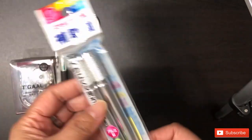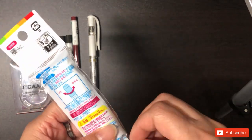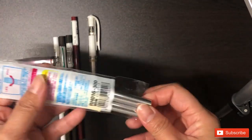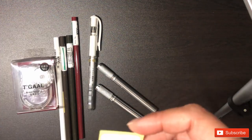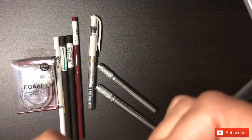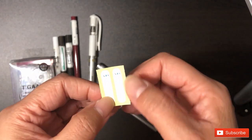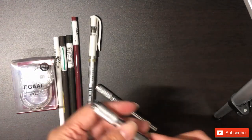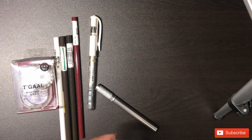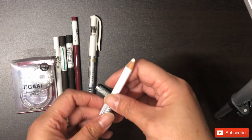So I finally decided to buy these two, the silver one. Let's open it up. Whoopsie. What's this? There's a sticker. This one you can write a name on. I guess I'm not needing the sticker anymore, right? So let's see. I don't have my very small pencil, of course, the white Charisma.